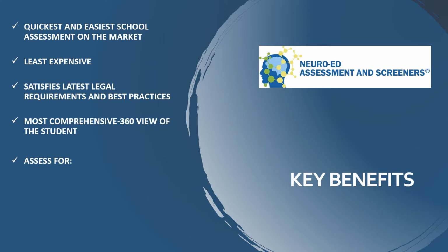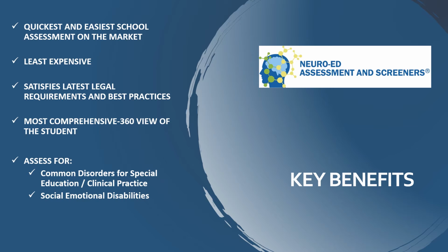We have a rating scale for various disabilities, typically associated with special education evaluations in schools, as well as seen in private practice evaluations. For example, we have a quick and effective rating scale for social-emotional disabilities, social-emotional learning programs, cognitive deficits, and behavior disorders.